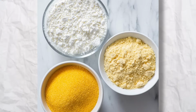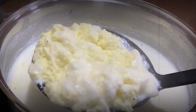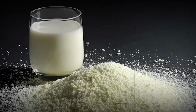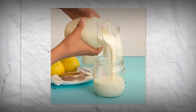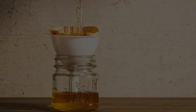Some even thickened the watered-down milk with a bit of flour or cornstarch to bring back some of the lost texture. When things got really tough, people turned to alternatives. Powdered milk, though not as common back then, became a go-to when fresh milk wasn't available. Others used evaporated milk mixed with water, or even made milk from ground oats or rice.